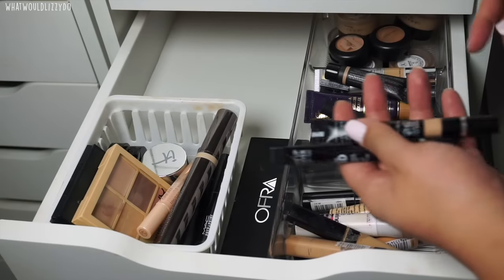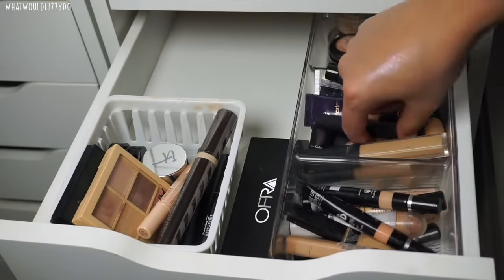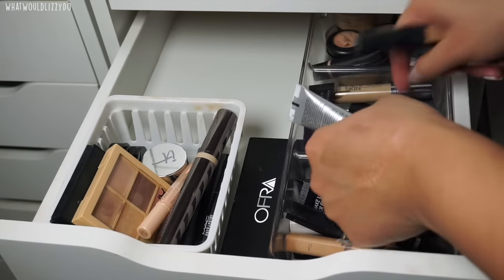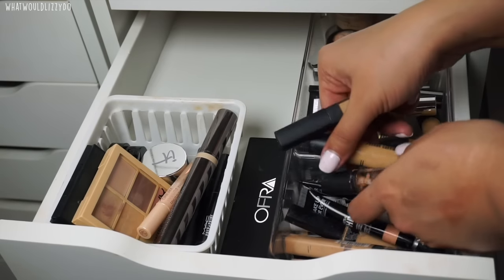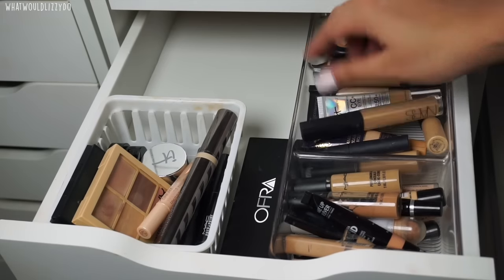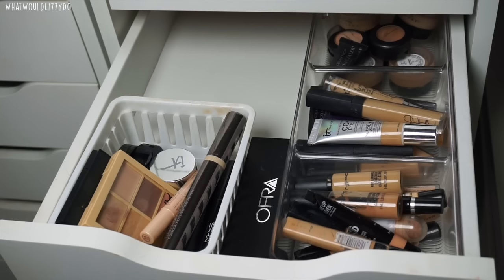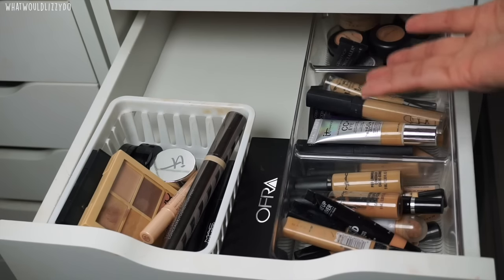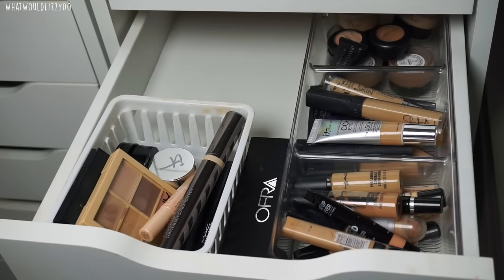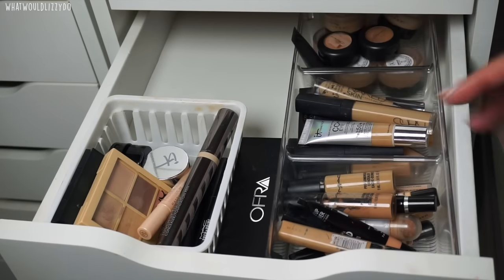And for my HD ones, which I really do love, I'm going to pick out my favorite high-end ones. Right now I've been loving these ones, and then also my MAC Pro Longwear, so that I don't have to dig in there. I'll put these in front because these are my favorite concealers anyhow, the drugstore ones, and then that alleviates some of the clutter in this one right here. I usually keep my finishing sprays in this drawer, but honestly, I don't know if I'm going to do that because now that I have more space, I get to separate things a little bit better. And I like how this looks, not so chaotic.